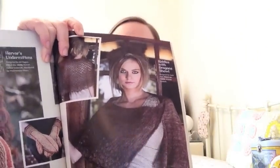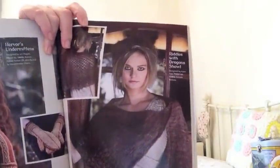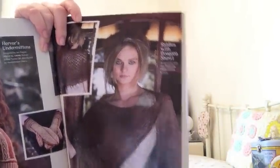Yeah, reviewing stuff probably isn't going to be my forte either. But I just thought it was really pretty. I love the plain bits and then lovely pattern back. I thought that was a nice combination. There's also a pair of socks in here by Rachel Coopy.